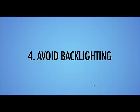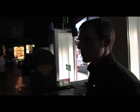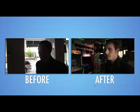Number 4, avoid backlighting. Look at how dark our subject is. You can hardly see the person. This is because the light source is directly behind them. To avoid backlighting, have your subject move around, or you can move around them, so that the light is hitting them instead of backlighting them. The same is true indoors with windows. Simply move your camera or move the subject so that the light isn't directly behind them. The good rule of thumb here is put the light behind the camera, not behind the subject.